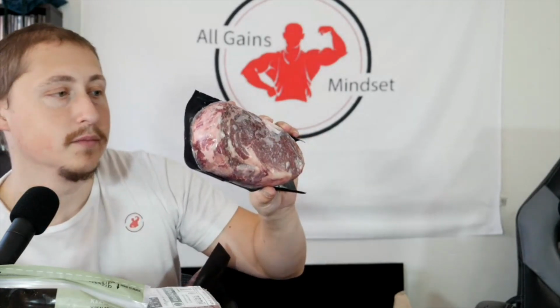And then I have a thick grass-fed ribeye. It's just one ribeye. It's just one big boy. It's 18 ounces, so that's a little over a pound. It's awesome. It's actually pretty cool.